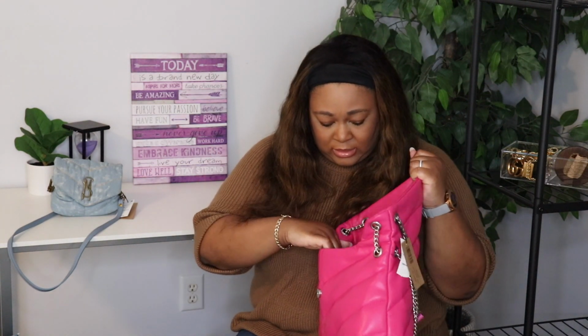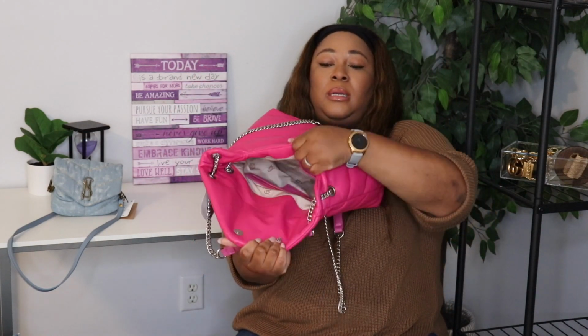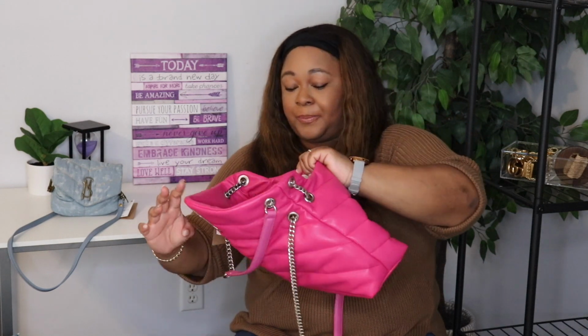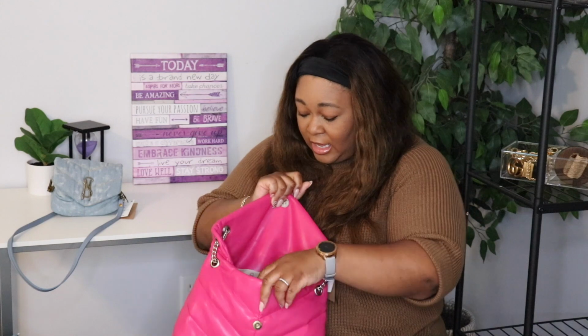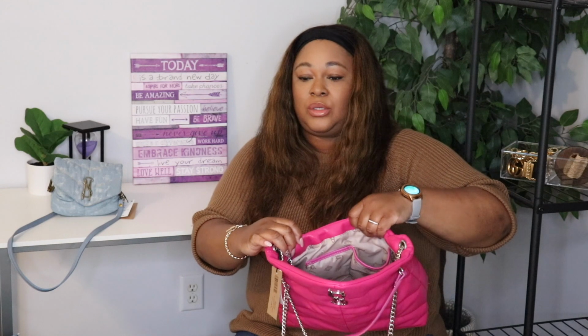Pull the stuffing out. See, the other one didn't even have stuffing. This is a large bag. Look at that. This bag is large. Okay, so there is a zip pocket on the back. The pink tag says Steve Madden. In the front, there are two pockets right here. So this one and this one that's open right there. It's two pockets.